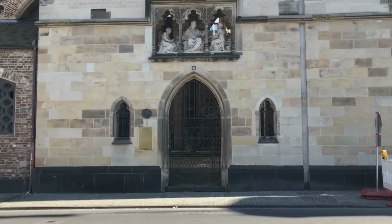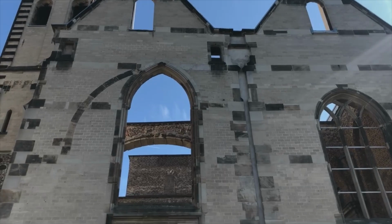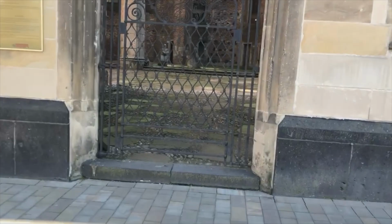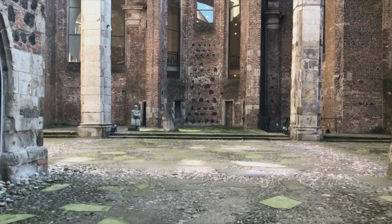This is St. Alban's Church. It's the oldest parish in Cologne, and it was bombed during World War II. You can see there's no roof. The windows are all gone and everything. So it's a memorial now for World War II. And inside, they have statues of the mourning parents. And this is for all the soldiers that were lost during World War II and never came home. Stained glass windows.